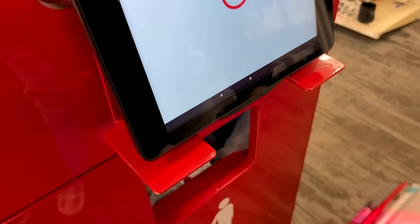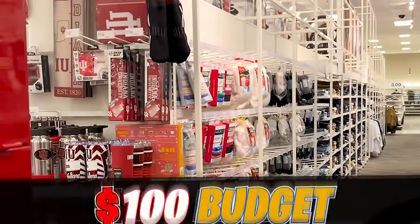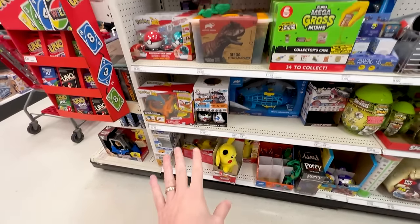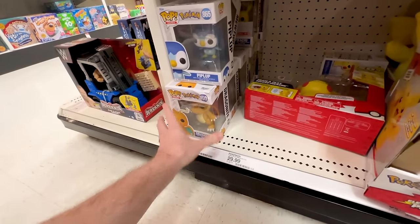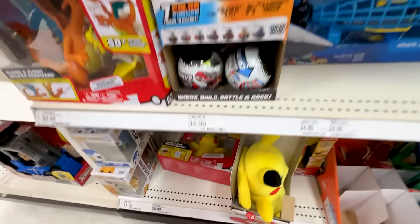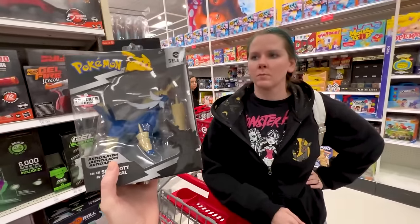Okay, going in for the price check here. So we know $14.99, so about $15. So, 100 minus 15 is that price right here. Now, the Pokemon section in the very, very back, I feel like this section has shrunk the past few months. I mean, we got Charizard, we got the Dragonite Funko Pop right down here. We even got the exclusive Target one all the way back there, but not a single pack of Pokemon cards back here.